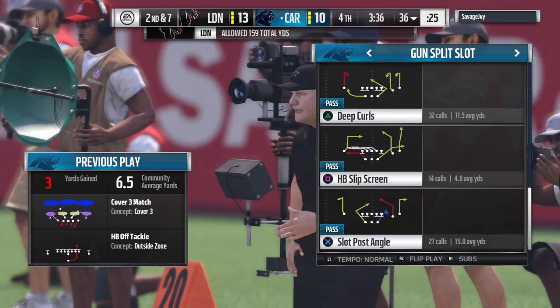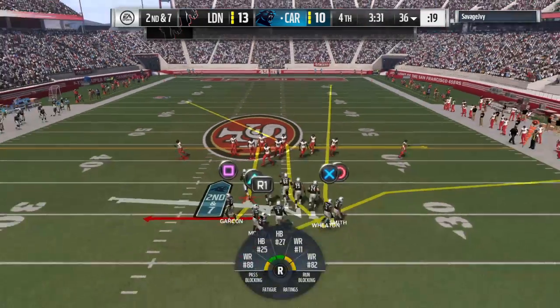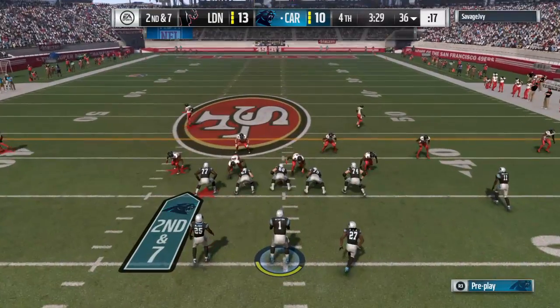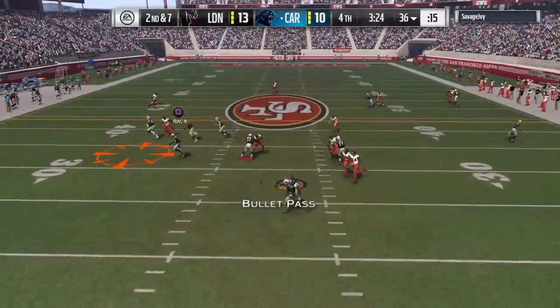Not easily done. The tackle by Janoris Jenkins. Not a big run on the first play of the drive, but that doesn't necessarily mean it was a bad play. Sometimes you're just trying to settle in, get your guys a little bit of contact, and get things moving.